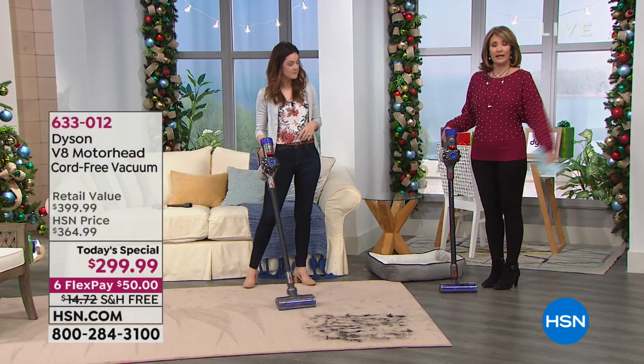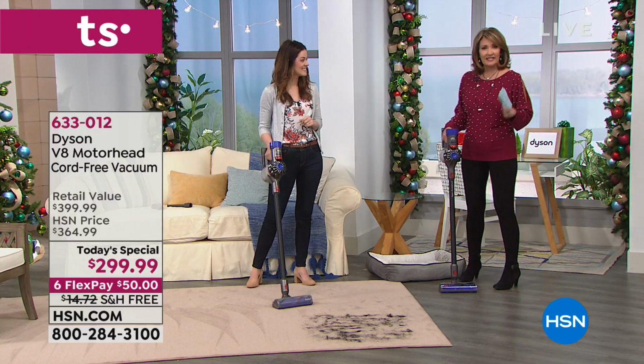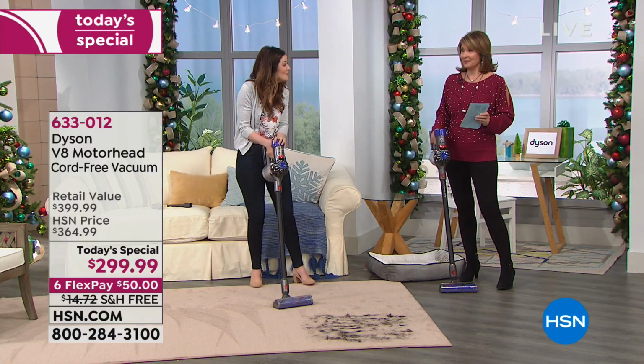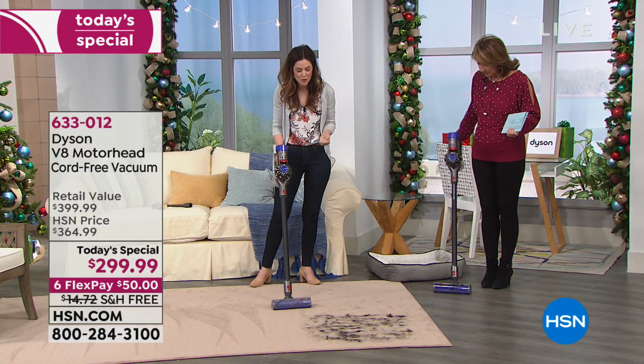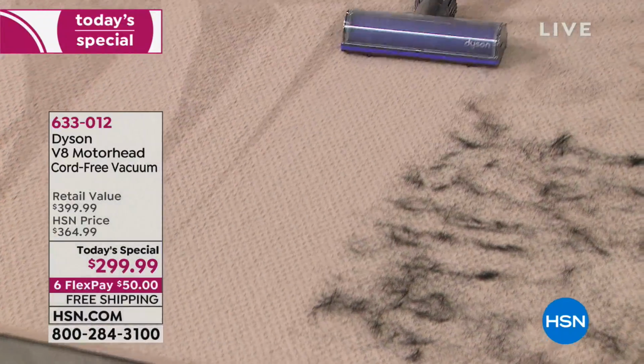Boom. And it's $299, $100 off anywhere else you buy it. If you go to Dyson right now, they sell the identical thing for $399. So I think that's pretty exciting. And it's cordless. Yes. You are not tethered to a wall. You are not wasting any precious cleaning time plugging it in and unplugging it.